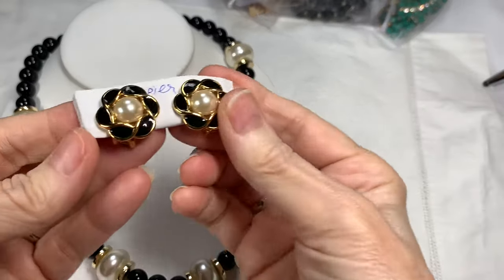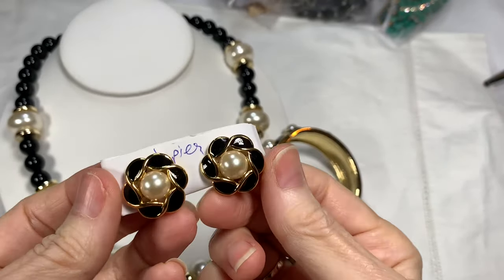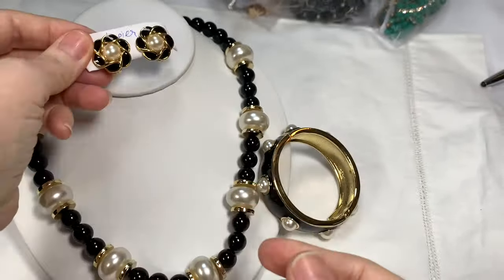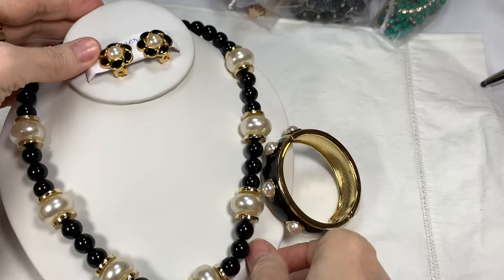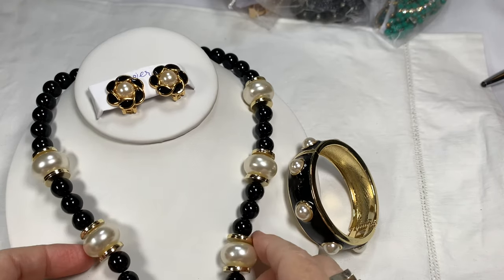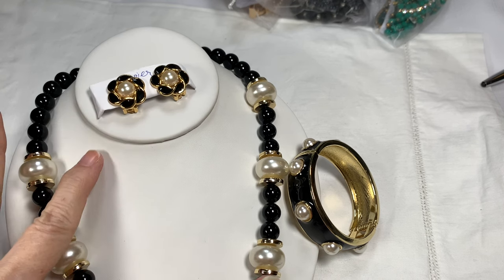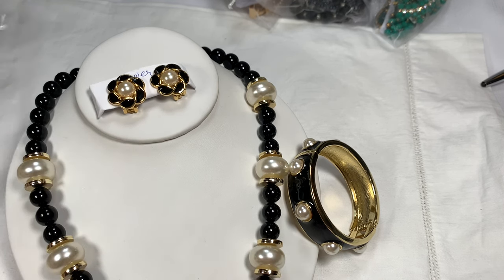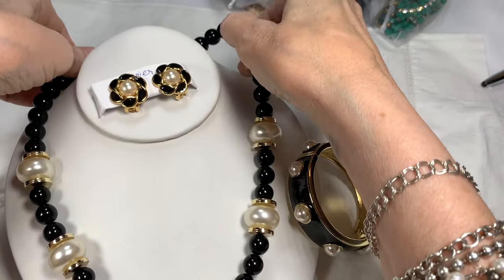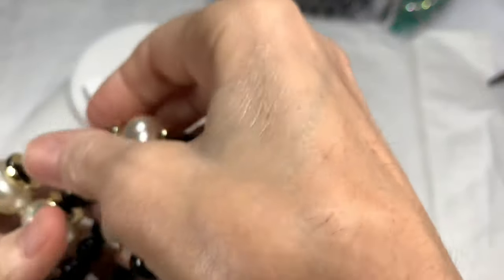And, oh my gosh, how about these Napier clip-on earrings? It doesn't get any better than that with the black and white and pearl set of vintage jewelry. So I hope you're loving that. There was nothing else I could find. I tried to put a pair of just gold earrings with it. Nothing did it justice like this. So I'm leaving it just like this. Can't improve on something that's great.